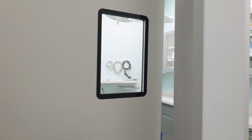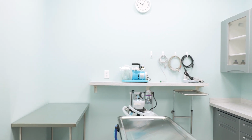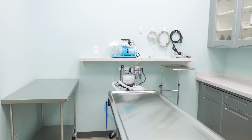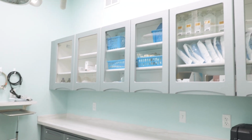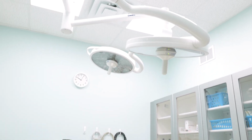So this is our surgery room, just where we perform our surgical procedures and keep our specialized equipment. For anesthesia monitoring, we have continuous ECG, blood pressure monitoring, pulse oximetry, and our anesthesia machine, maintaining a good depth for the patient while they're under anesthesia, making sure that they're safe and comfortable. We perform multiple different procedures from general practice services as well as emergency surgical procedures.